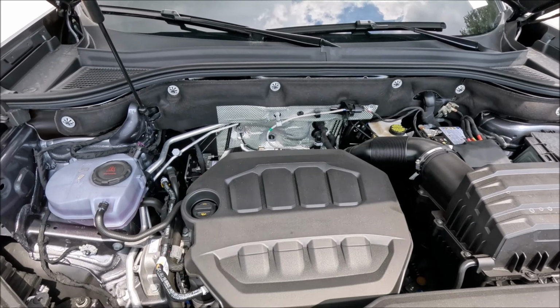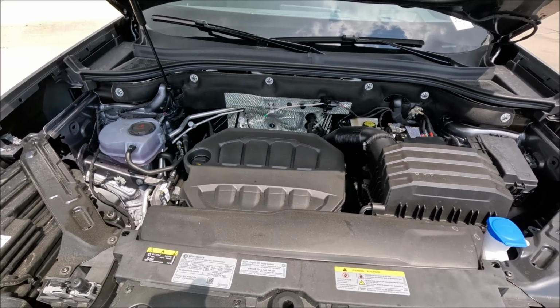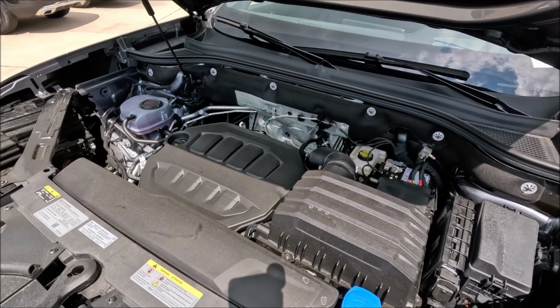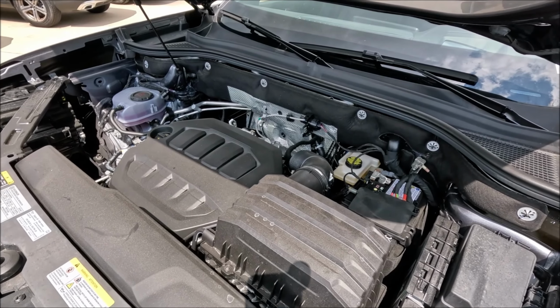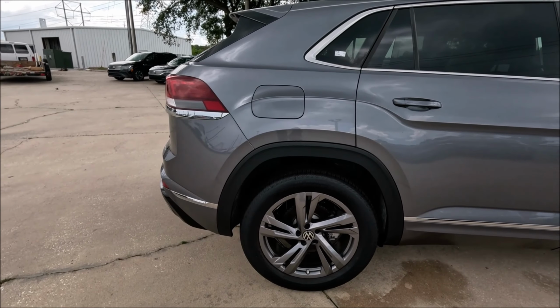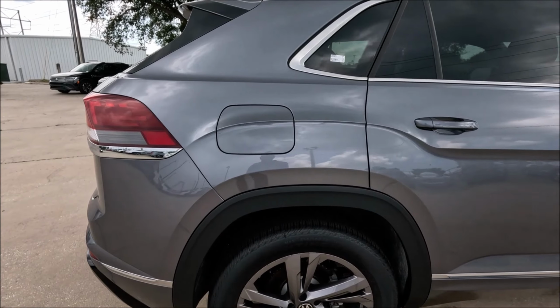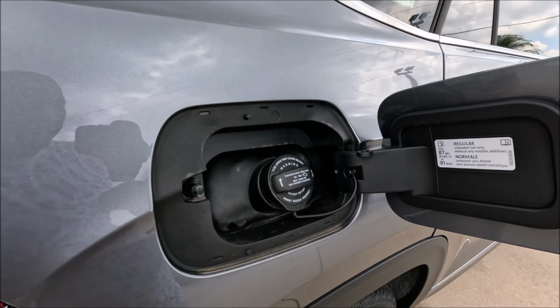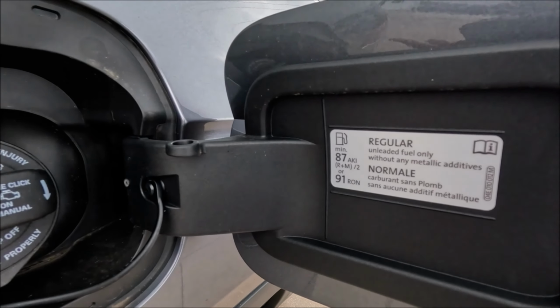Now when it comes to performance, you're looking at a 0 to 60 time between 6.7 and 6.9 seconds, a quarter mile time between 15.1 and 15.3 seconds, and a top speed at 120 miles per hour. Now when it comes to the fuel economy, you're looking at 22, 19, 26. That means 22 combined city and highway, 19 for the city, 26 for the highway, and it takes regular fuel.